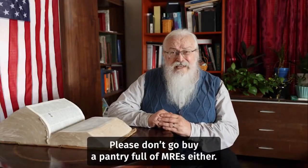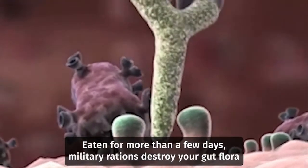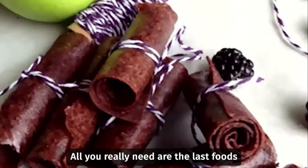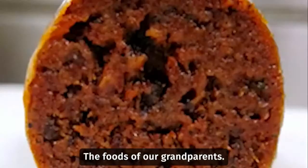Please don't go out and buy a pantry full of MREs either. Eaten for more than just a few days, military rations destroy your gut flora and prevent your body from properly absorbing nutrients. All you really need are the lost foods that Boris and others like him survived on during dark times, the foods of our grandparents.